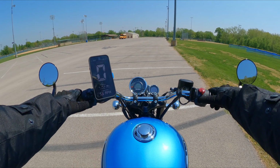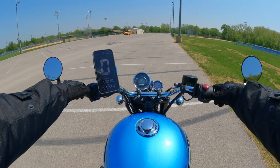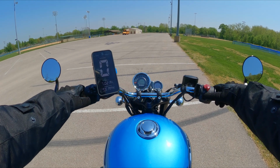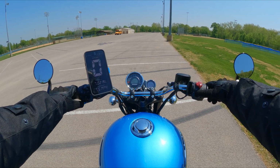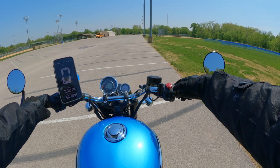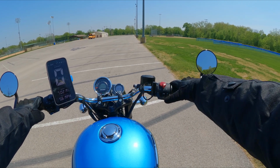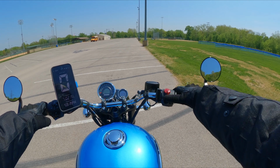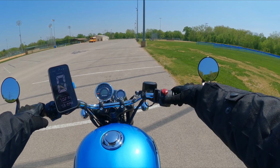Over here you got your headlights, your brights, your pass. So if you turn that, you can flash them. Your turn signals, you got a horn right here. Your kill switch and your power, this is how you start it. And then your hazards, it has a hazard light switch, which I've never seen before, so it's kind of cool. And that's pretty much it.